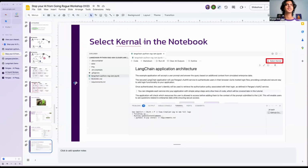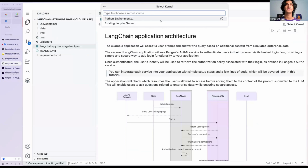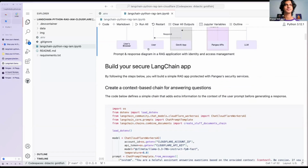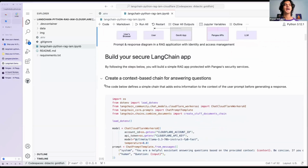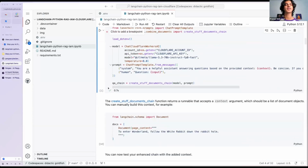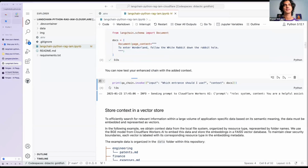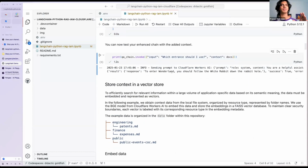Once you've got your .env file going, that's amazing. Now you just need to select the kernel in the notebook. To run a Jupyter notebook, you need to select the kernel. So choose Python environments right here and choose Python 3.12 because that's what we're going to use to run this. Once we do that, we scroll down and set up the whole thing. We can run the first one, that works. We can run this, that works. Cool, it works too. So we can ask it what entrance should I use, so the basic RAG pipeline is working.